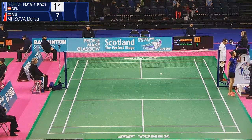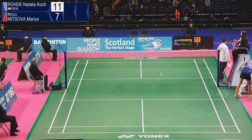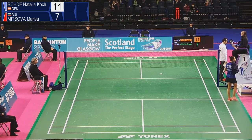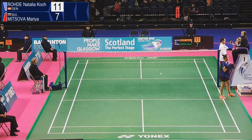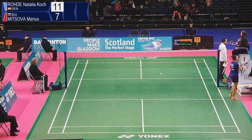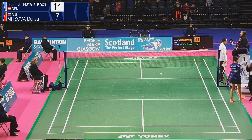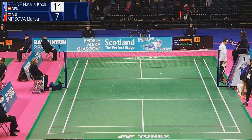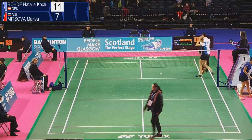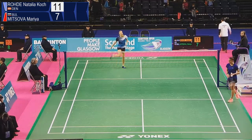You see both courts, coaches coming onto court there. Mitsova coached by her doubles partner. She played yesterday with Petya Nedelcheva, a former top 10 world player. They unfortunately lost their ladies doubles yesterday to experienced French players, Lefel and Antran. But from what I know from Petya, she'll be giving Mitsova some good advice right now.